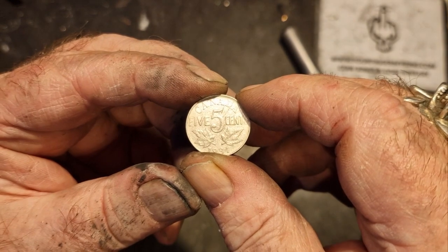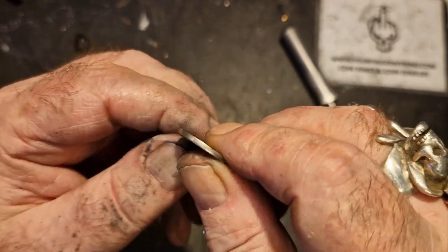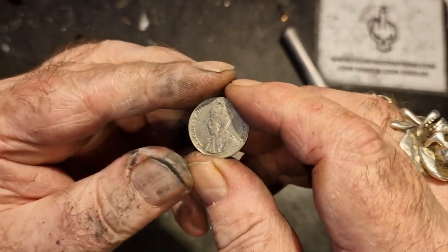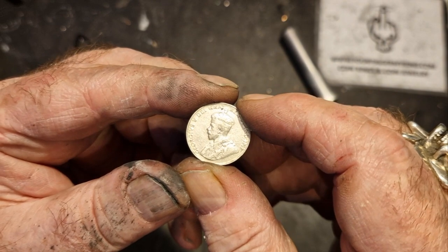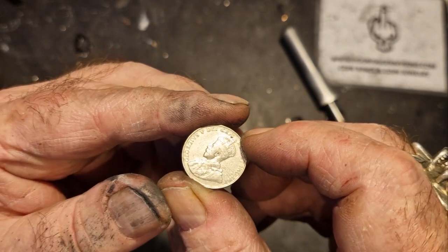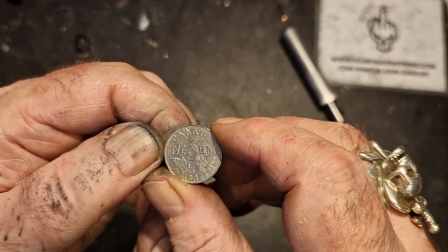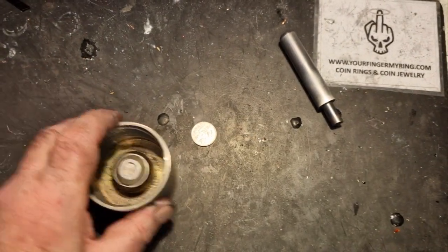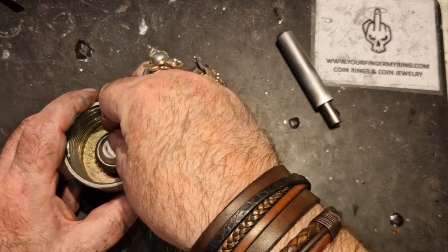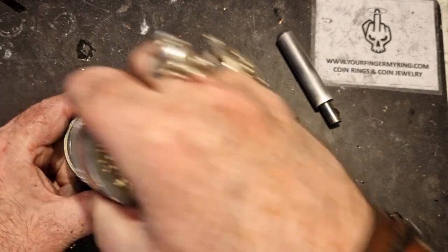Well, this is a Canadian 5 cents, 1934, the year I was born. And there you go. Right, so first of all we're going to punch a hole in it. It's a very small coin. It's a tiddler. So I'm going to use my smallest punch.